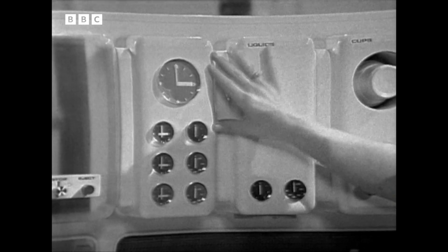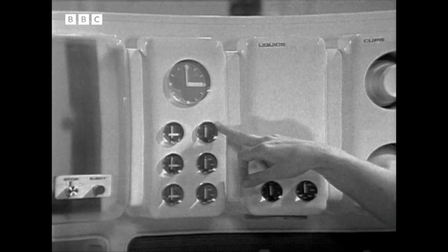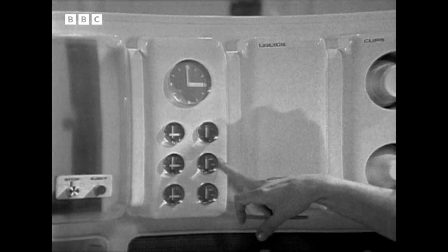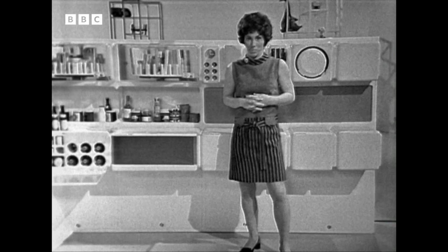And here is a master control, and you've got the master clock here. You've got your clocks, of course, for the temperatures for the oven and grill, and your time clocks for your microwave oven and your ordinary oven. And that, of course, means that you could just go out, put your food in the oven, set the clocks, and when you came back, a nice hot meal would be already waiting for you.